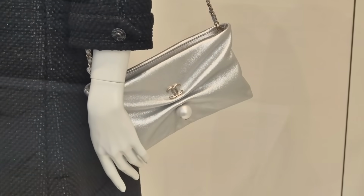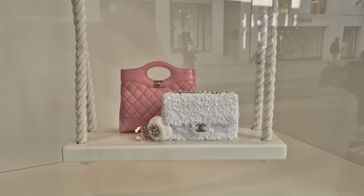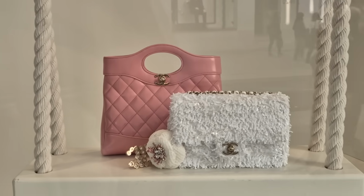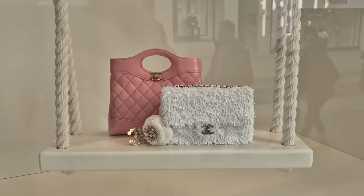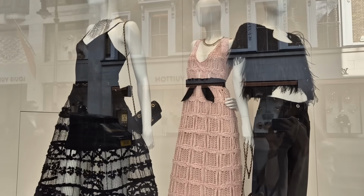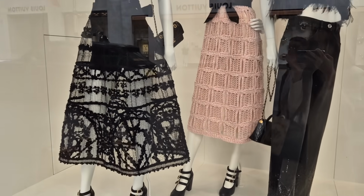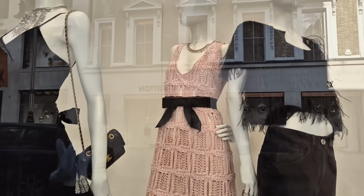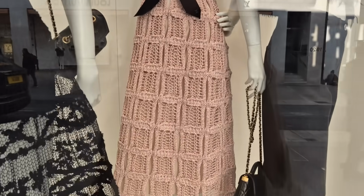I like these kind of bags more. Look how cute. You guys know I'm a big fan of the Chanel 31 bag. I have several. This is the mini size. And to be honest, the fashion is great. Love that black dress, obviously, with this skirt, quite a statement piece.